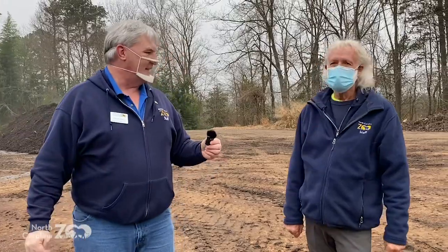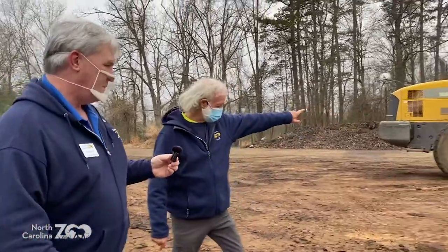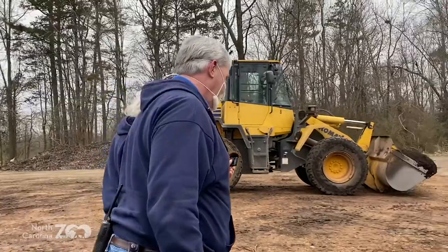So we go from this, and then what's the final product look like? Well, I have some in my suite. The main piece of equipment that I use is this front end loader.